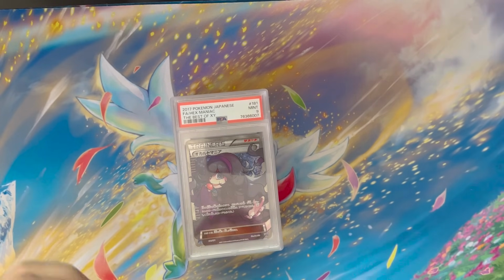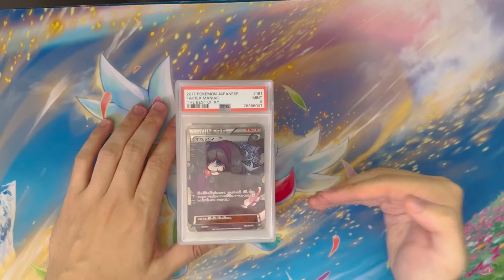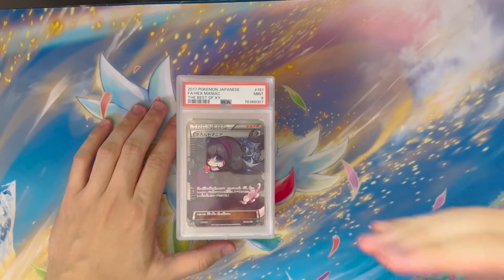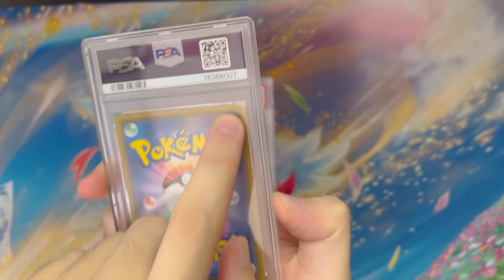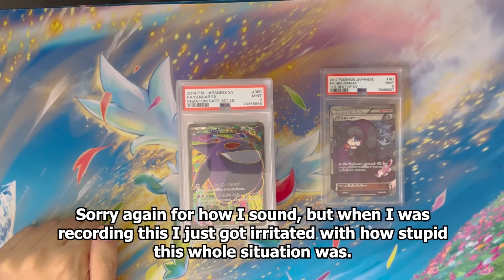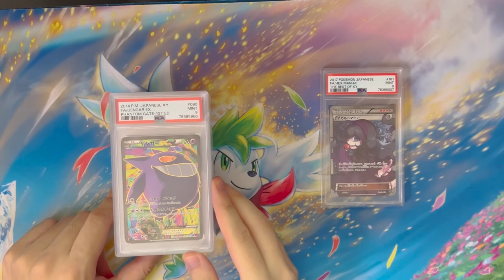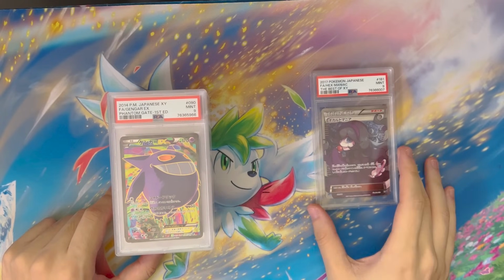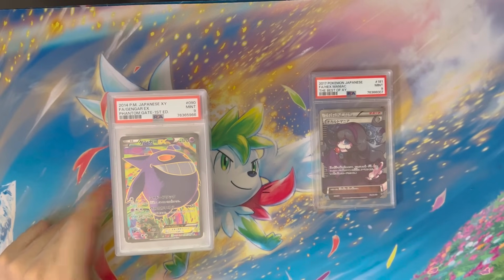I understand that. But what is so frustrating about this is I paid $150 to get this card graded just for them to damage the card. And now the issue you run into is I reached out to PSA. I already filed a report about this card being damaged, and I have even more cards that I want to now report to them from the submission.